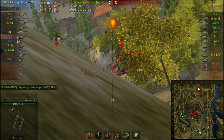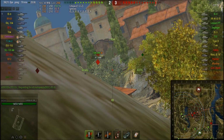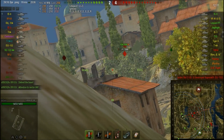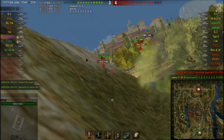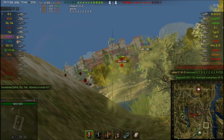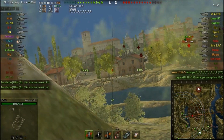This thing has pretty good DPM, better than the one on the Pershing as well. Accuracy is much better. The penetration is much better. So yeah, I think it beats the Pershing in every way possible apart from top speed, and that's kind of silly if you compare these tanks. This is just a better version of a Pershing, so why would anybody bother to drive a Pershing these days? The view range is really good as well.